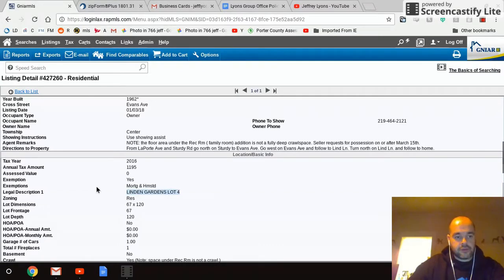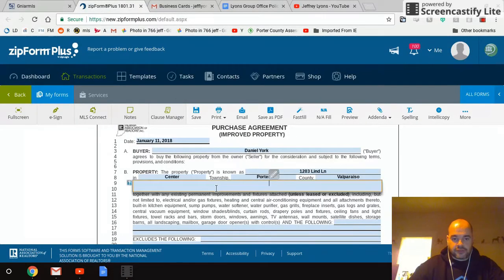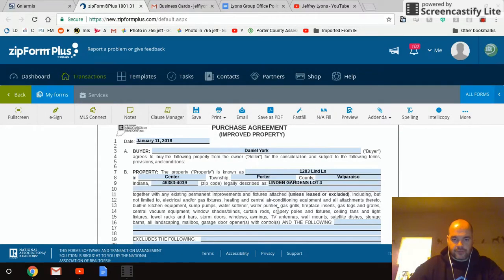So the next thing we're going to do is go into legal description, which is right here. And then we're going to copy and paste it. These are usually a lot longer. This is a pretty short one, but regardless, you want to copy and paste it.